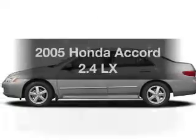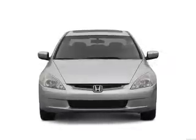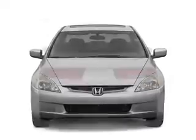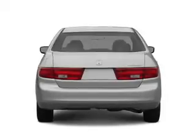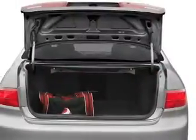Check out this 2005 Honda Accord. This is the set of wheels you've been looking for with an efficient four-cylinder engine. The powertrain includes front-wheel drive that responds smoothly to its 5-speed automatic transmission. The anti-lock braking system will help deliver you safely to your destination.